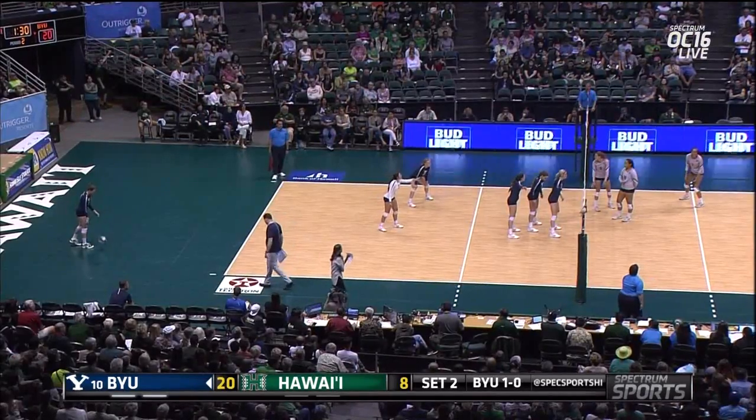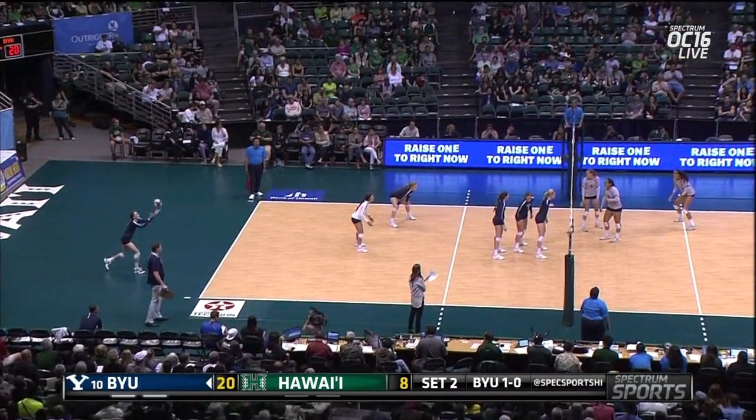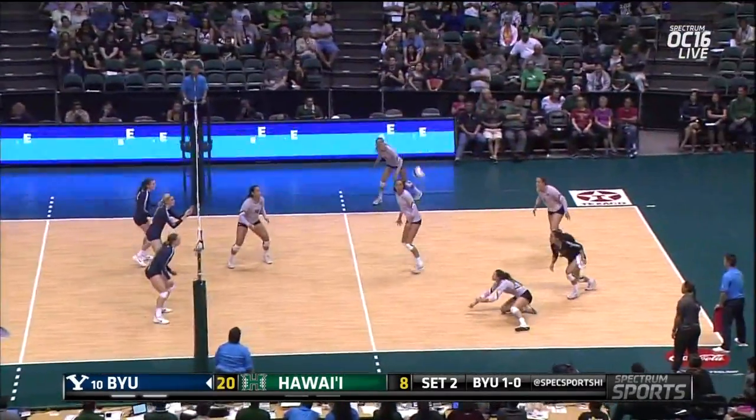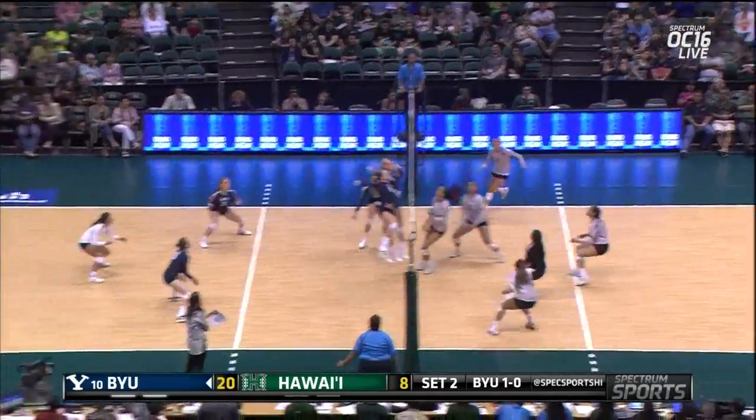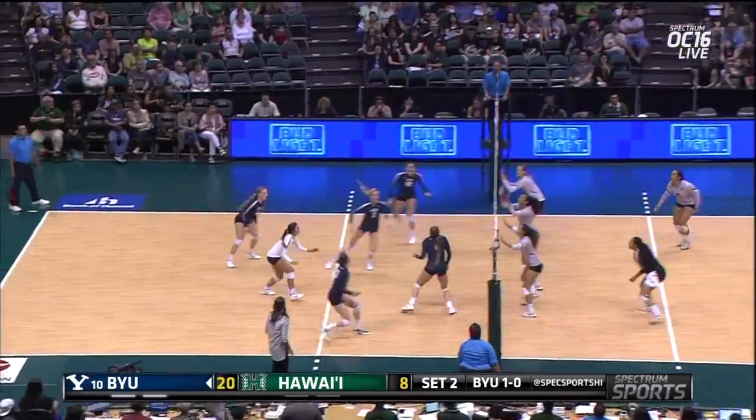20, serving 8. This is a fairly stunned crowd here at the Stan Sheriff Center at the moment. They're being entertained by a BYU team that's just solid in every area, fundamentally strong. They're experienced. They return 5 starters, a bunch of seasoned veterans, and exploiting some of the vulnerabilities of this Hawai'i team. Howling, second time in the middle, right there, Stetler.